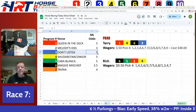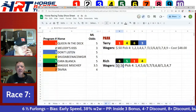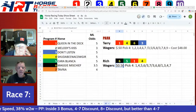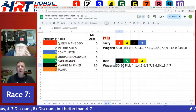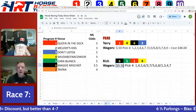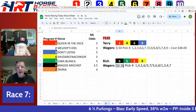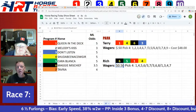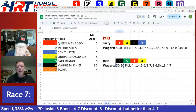Cara Blanca, the 5 horse. That one, Terry, is our simulation favorite. It is our top total pace. Many times at the end of the day, when I run through my notes, I see those horses in the winner's circle, and to boot, that one was a little faster in its last race. Number 1, Queen in the Deck, is a track dropper, as you pointed out. Does have a pretty good workout, 5 furlongs in like a minute. 1 length late speed edge. Look out for that one.